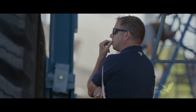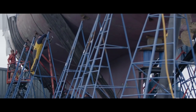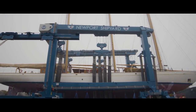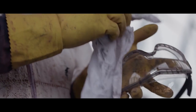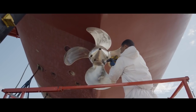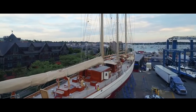Planning for a yacht like Adix to get hauled out and have her bottom painted, we need to make sure we have all the stands necessary that are tall enough to fit around this boat. This particular project has a short time frame. They're trying to get back in the water in 10 days. It's achievable, but it definitely pushes everybody to be working hard the entire time. We are at the mercy of Mother Nature, so we need to make the most out of every day.